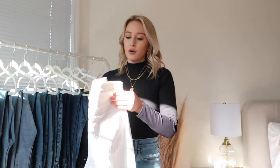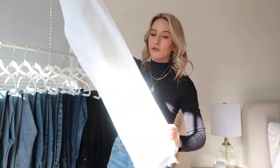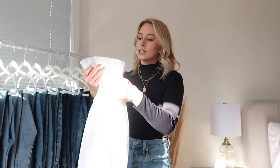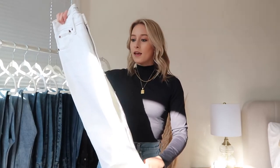Now we'll get into my lightest wash pair of jeans, and these are just a typical white pair of jeans from Abercrombie. These are the ultra high rise ankle straight jeans, and this cut of jeans from Abercrombie is by far one of my favorites from them. They fit in all of the right places, they're extremely flattering, and I feel as though I've gotten a lot of people hooked on these jeans.